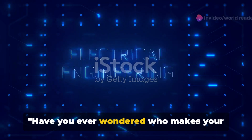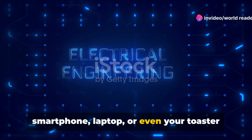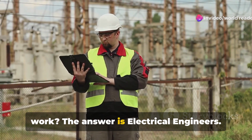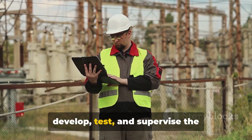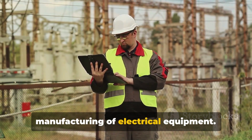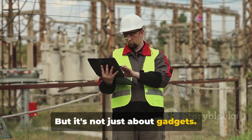Have you ever wondered who makes your smartphone, laptop, or even your toaster work? The answer is electrical engineers. They're the brilliant minds that design, develop, test, and supervise the manufacturing of electrical equipment. But it's not just about gadgets.